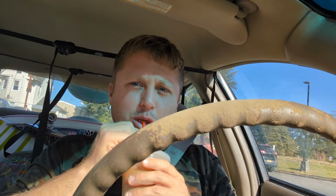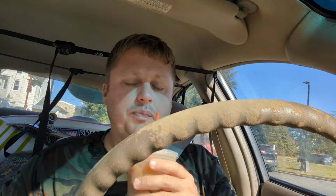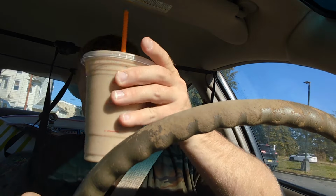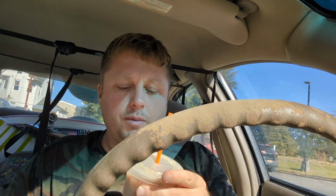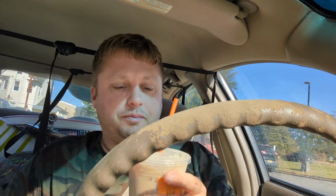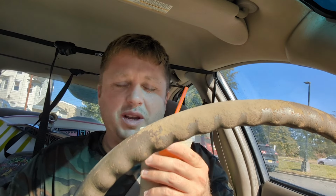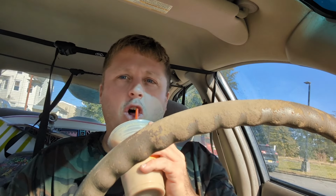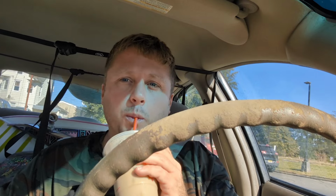The ube flavor is very light, I'm gonna be honest with you guys. I guess I'll mix it all together and see how it tastes. Tastes good. I mean, it's not overly sweet. I thought this was gonna be super sweet, especially with the extra pump, and it's really not that sweet at all. It's good. It doesn't really taste like ube though.